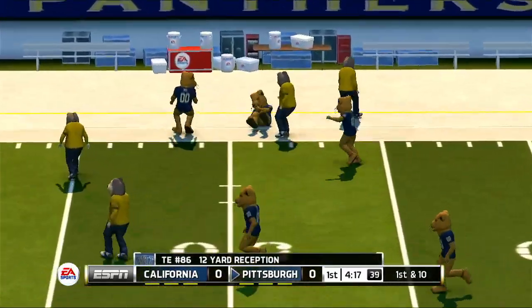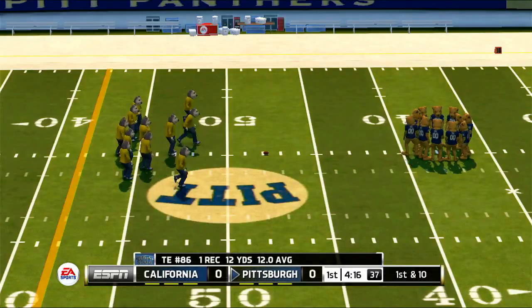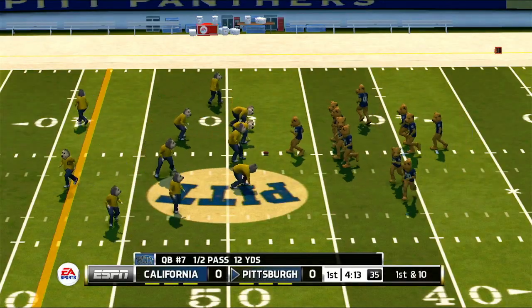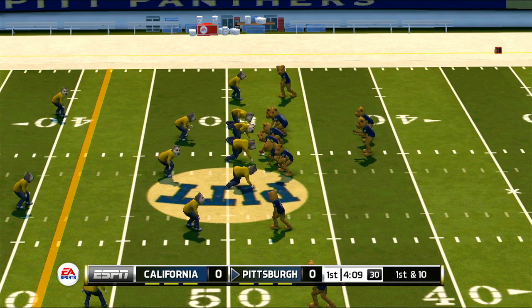Makes the catch and gets out of bounds. A nice completion to the tight end. A good play here, and the thing that I notice is that he provides a nice big target out there for the quarterback. From their own 48-yard line, it's first down.